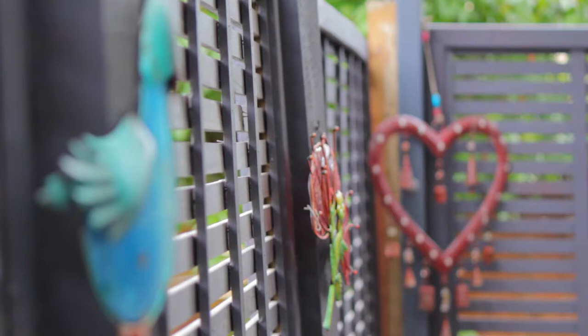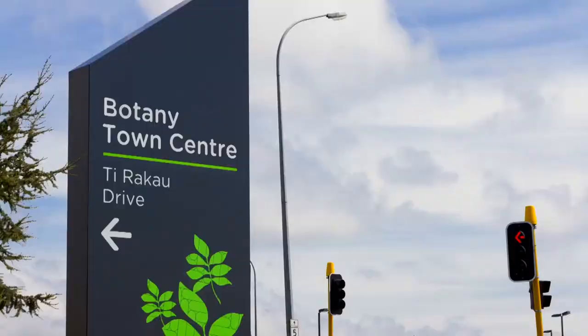What I love about this property is that the playground in Huntington Park is a short walk away. Botany Shopping Centre is very close by. And I've seen a lot of the local high school kids around here walking to Botany College. It's really an ideal location for families.